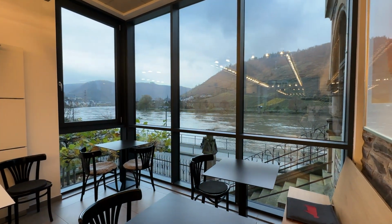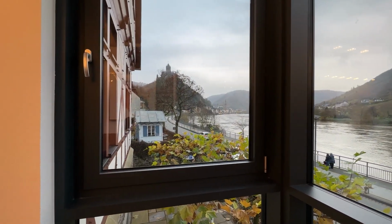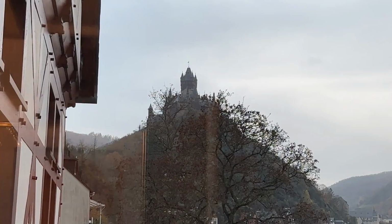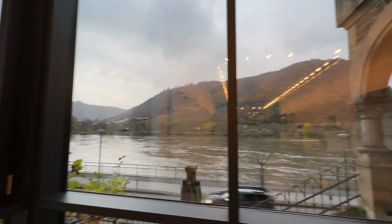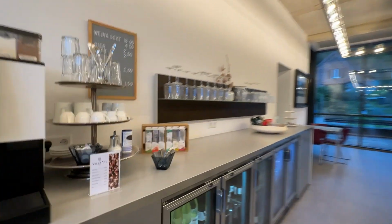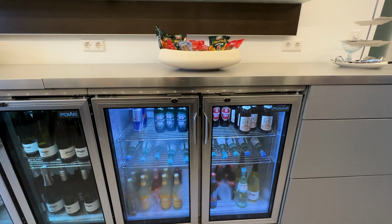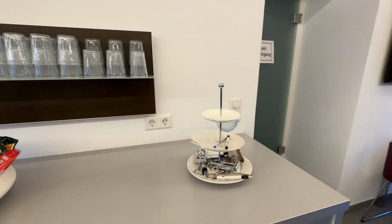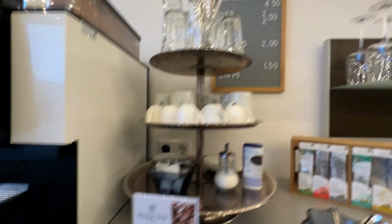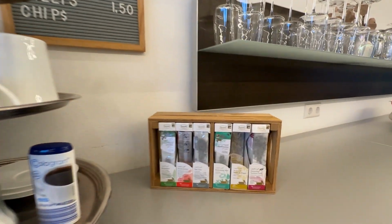Look at the view. Oh my gosh, the view. Oh, there's a castle, FYI. Castle-licious. And Laura told me that if I would like a bottle of wine or a snack or another type of beverage, just write it down on a piece of paper and they'll put it on your room bill. And let's see, here's some prices. Ooh, for the hot drinks for after breakfast hours.